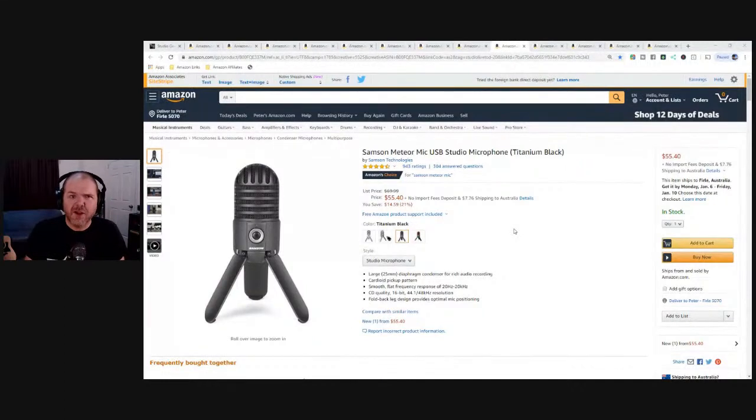Now, you can spend $100, $200 to get USB microphones. Audio Technica make a USB version of the AT2020, the AT2020 USB-I, which is actually pretty cool because it comes with a Lightning cable. So that's another option if you want to check that out. And other things, obviously the Rode NT USB, and all of the Blue Yeti microphones are all good.